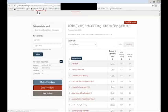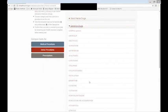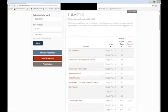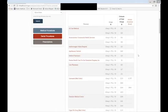New Hampshire HealthCost also includes retail prescription drug costs for 35 brand name and 30 generic drugs. You can find drugs by searching or browsing. Cost information is presented by pharmacy name, the dosage, or the amount, frequency, and method of consumption, and the estimate of total cost. Generic drugs also include brand name cost comparison for pharmacies that carry those prescriptions. If the patient has health insurance coverage and the drug is included in their plan's drug formulary, their actual out-of-pocket expense for the drug will likely be less than what is shown.